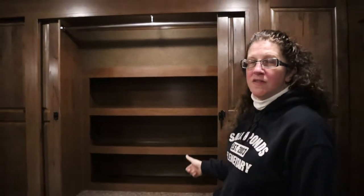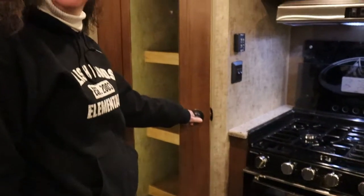You know, this would be a great space if you were living in this full time. Don't you think? I mean, yeah, we wouldn't need this for our weekend getaways.